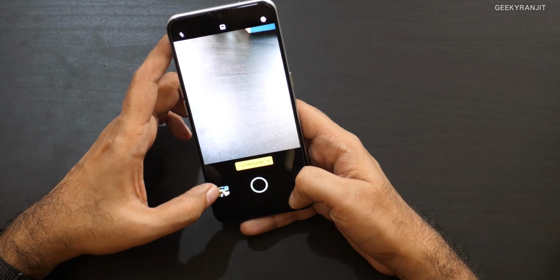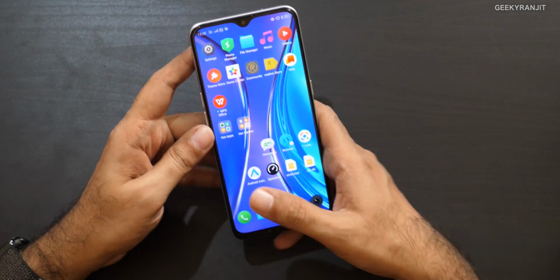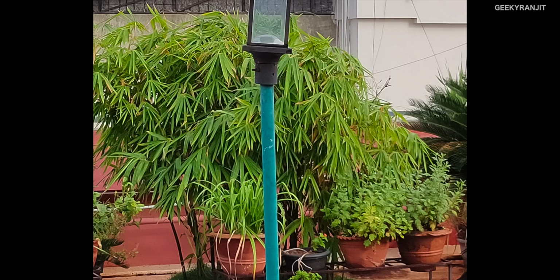But again, I didn't see a huge difference when I was using this, but the file sizes actually became very big. With the regular shot, where the 64 does pixel binning and it's a 16 megapixel image, the image size was about 5 to 6 megabytes, but in that 64 megapixel mode it was going about 19 to 20 MB. The only big difference that I noticed from 48 megapixel to the 64 is that sometimes when you zoom in, you have a little bit more detail.